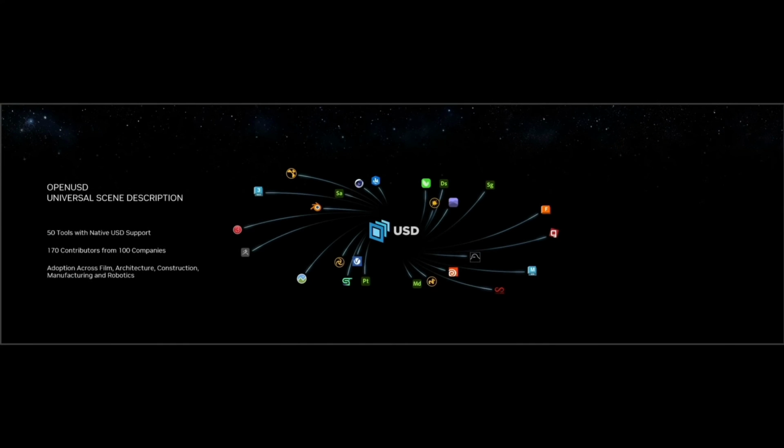Well, there's some 50 tools available now. The industry loves the vision. OpenUSD already has a rich ecosystem. Some 50 tools are now compatible with OpenUSD natively. 170 contributors in the USD forum from about 100 companies. So you got a lot of people really interested in this, and the momentum is growing. It's being adopted in film, architecture, engineering, and construction, manufacturing, and so many different fields of robotics.